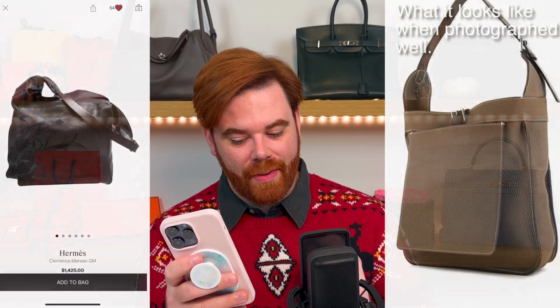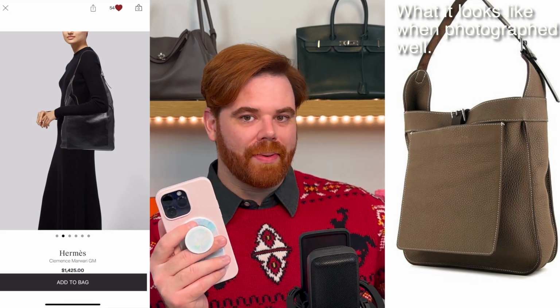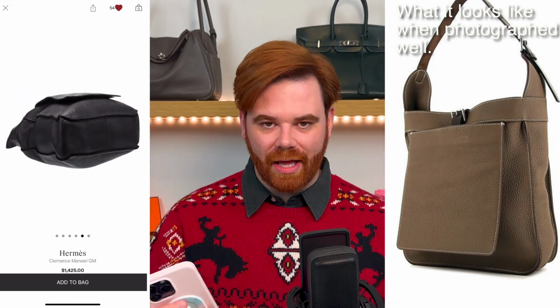I love this bag. Now, another shoulder bag that is on my wish list, I don't know if I've told you about this, but this is the Marwari GM in Clemence leather. Now, this photo is absolutely terrible, so here's a better photo. This one is priced at $14.25, which is pretty good for a bag this size, full Clemence leather.